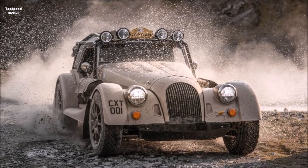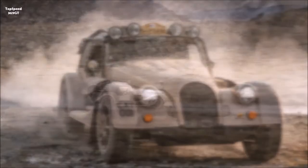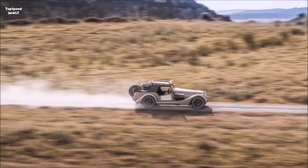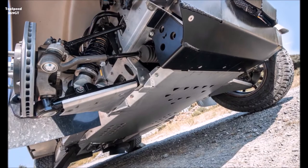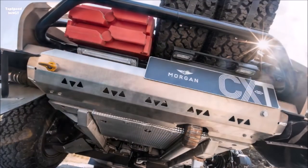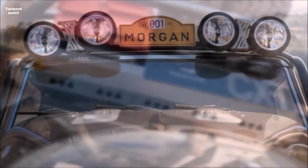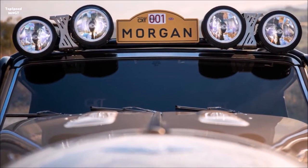Inside the cabin of the Plus 4 CXT, features have been added to improve occupant comfort and usability in remote environments. A RAM mount track is built into the dashboard to allow the secure fixing of a variety of devices such as phones or cameras. A flexible map light, pencil and notebook holder have also been integrated, all designed to withstand operation in harsh driving environments. Cabin stowage has also been optimized with the addition of a removable map/document holder and insulated cool bag, both located in the passenger footwell.